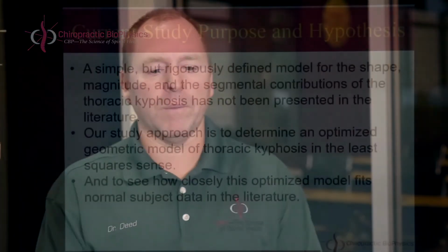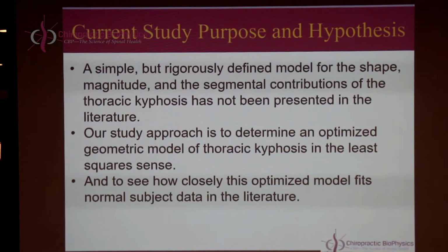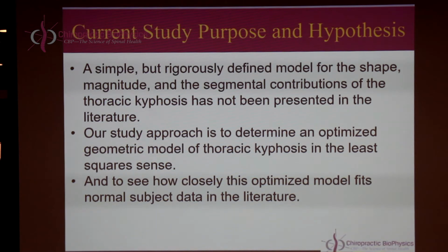So here's what we're going to do. We're going to try to develop a simple but rigorously defined model for the shape and magnitude of the segmental contributions of the thoracic curve. This has not truly been done in the literature prior to this time. Our study approach is to determine an optimized model of the thoracic curve in the least squares error sense. Minimize the least squares error per point from our model to actual digitized points on the 50 subjects data, and to see how closely this model actually represents normal data and data in the literature in general.